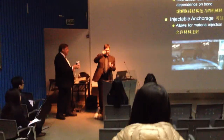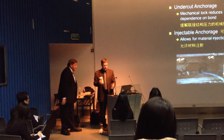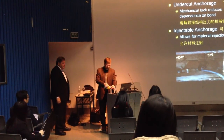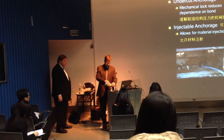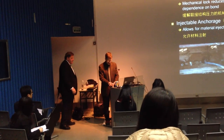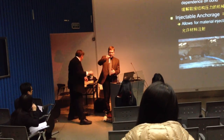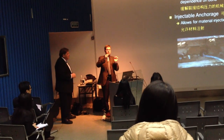Now, here's our anchor. We put this in a hole. If this were a straight anchorage, you could pull this rod out right away. We're going to use a material with essentially zero strength. It's a salt powder material placed into the hole. Sorry, don't want to make a mess. It's the geometry of this tapered connection that provides the strength.